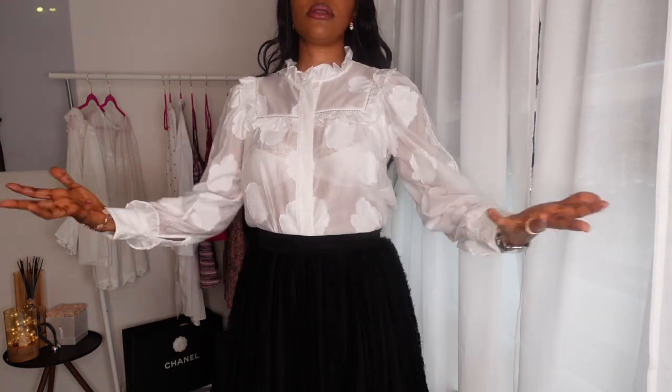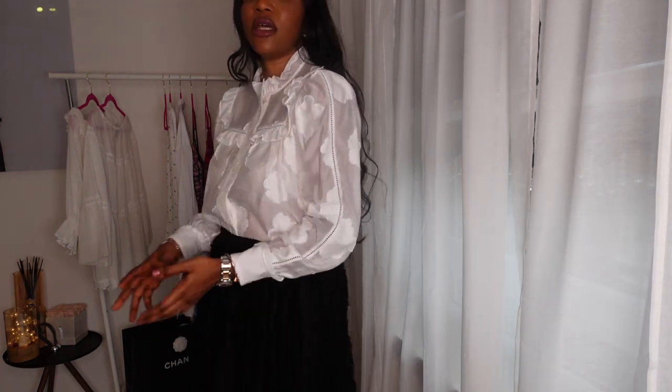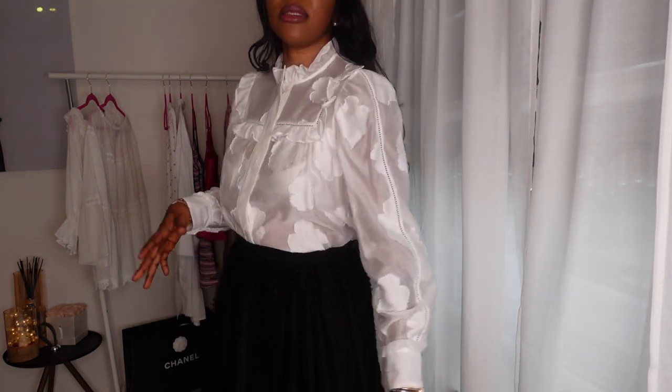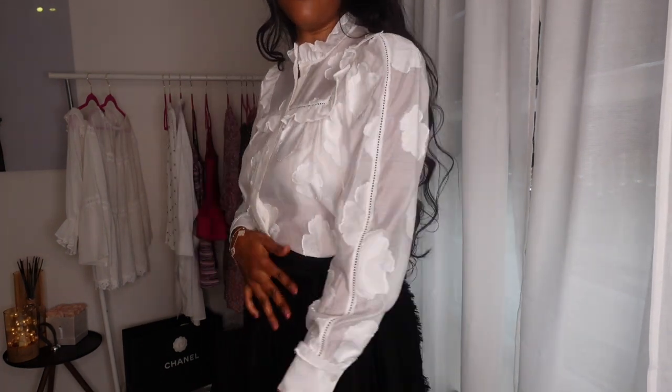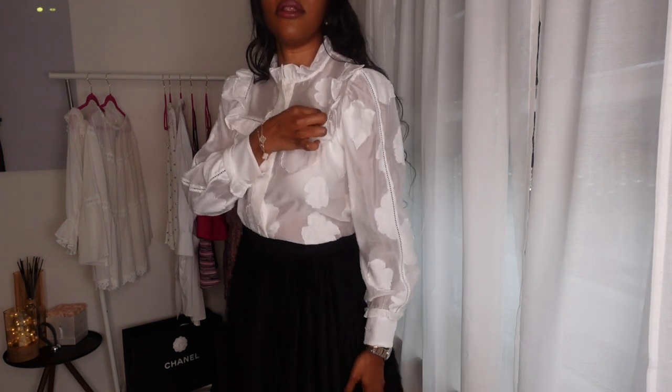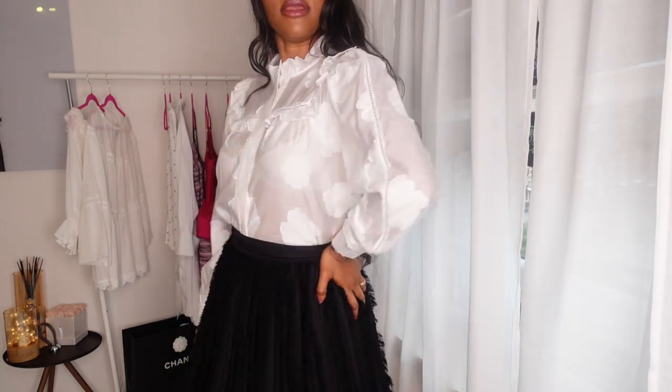So when it's a very hot summer, I don't think you really need to wear a lot inside. I'm just wearing a bra inside, and you can also wear a kind of slimming singlet. And yeah, if you're not comfortable wearing it with a bra, it's really beautiful.